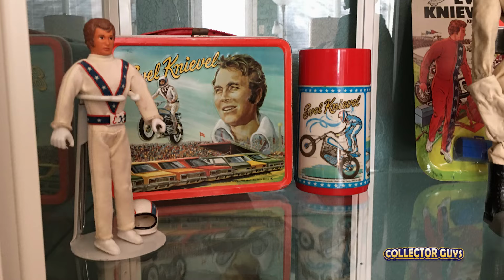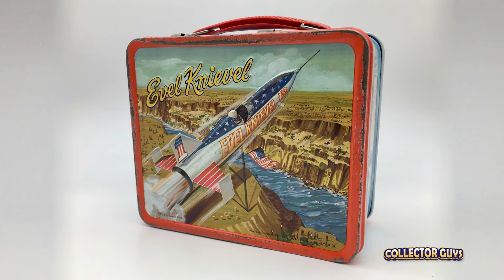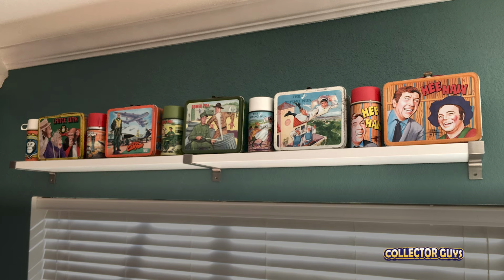Another one of my favorite lunchboxes is this Evel Knievel box, which is part of my vintage Evel Knievel toy collection, and I just love it. It just reminds me of when I was a kid. And up over here, over this window, we have a shelf of some really nice boxes. I like displaying them like this because it becomes part of the decor of the room instead of just having boxes everywhere.